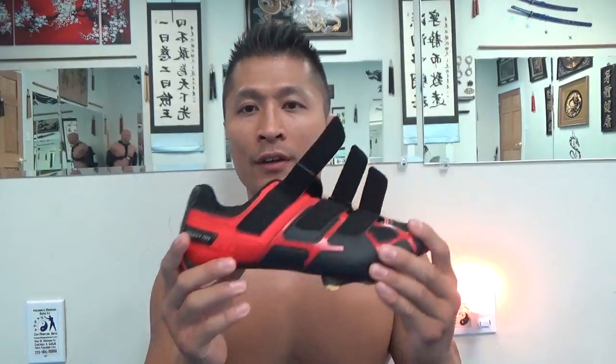Next, the shoes, the brand of the shoes. So these are the shoes that I got from my bike. Pearl Izumi is one of the brand names, and this didn't cost that much. I mean, these were actually pretty affordable. I think it was maybe $60, not that bad at all.